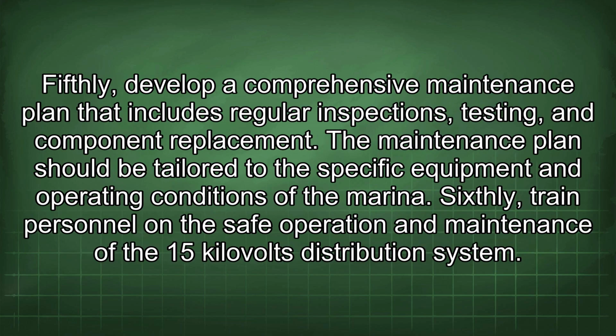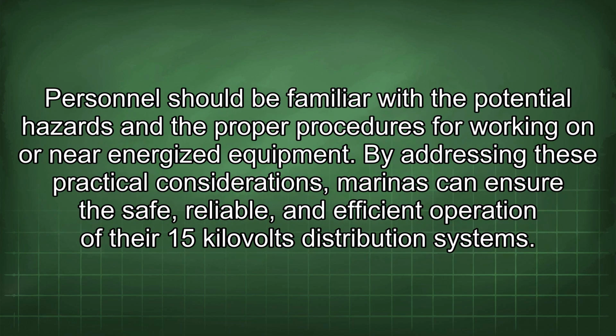Fifthly, develop a comprehensive maintenance plan that includes regular inspections, testing, and component replacement. The maintenance plan should be tailored to the specific equipment and operating conditions of the marina. Sixthly, train personnel in the safe operation and maintenance of the 15 kV distribution system. Personnel should be familiar with the potential hazards and the proper procedures for working on or near energized equipment. By addressing these practical considerations, marinas can ensure the safe, reliable, and efficient operation of their 15 kV distribution systems.